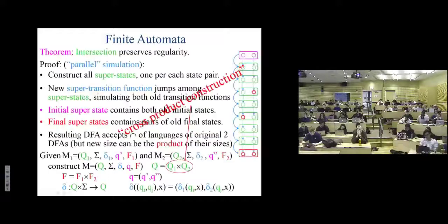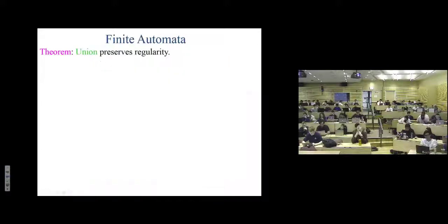So if I say the union preserves regularity, now it should be easy. What's the proof that the union preserves regularity? There's 2 ways to do it. One is to use a proof like we just did here, but instead of just having this double red state be final, you can have these other states that have just a single red state and it be final too, because it's either or is still okay for the union. For the intersection, it must be both. An intersection is an and, right? A union is an or. But here's a much easier way to do it.